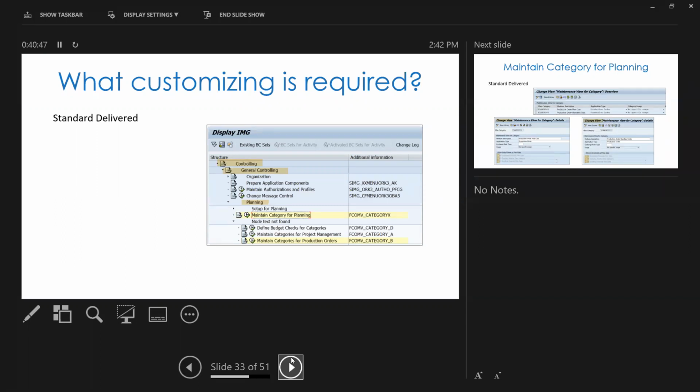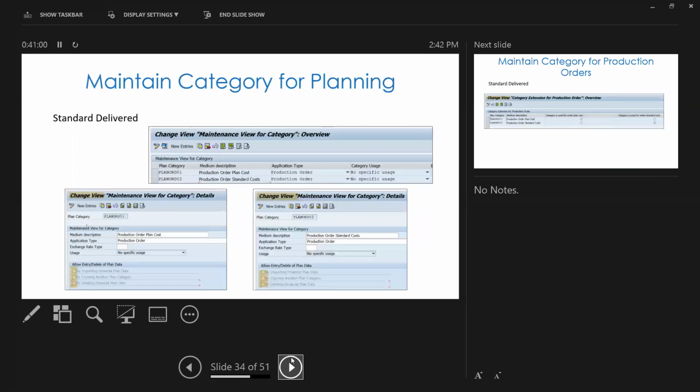So standard delivered, we have a category and an option to maintain category for production orders. I know you notice project management there as well. I'm focused on orders today. Again, standard delivered content. These were my two plan categories that you saw me demo today. And notice I've highlighted the word change, but notice I've also highlighted that every option is grayed out, so we get no choice about this. SAP controls this. All we can really change is the description.